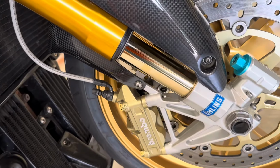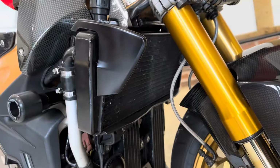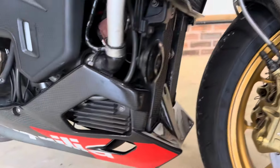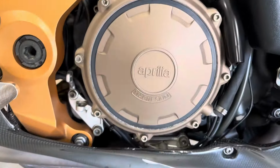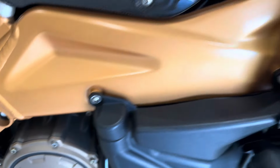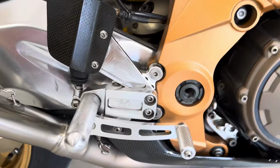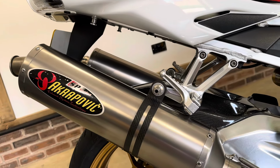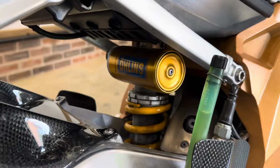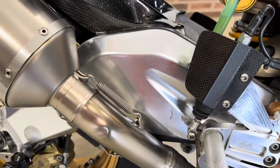It's also had a fork service as well within the last couple of thousand miles since 21. Casings are nice and clean. Frame is really clean on both sides. It's got the adjustable rear sets. Also got the SP series Akrapovic exhausts. Couple of little marks on the swing arm, no dents at all, little scratches.